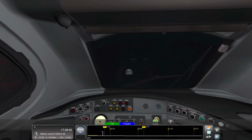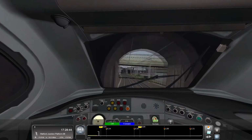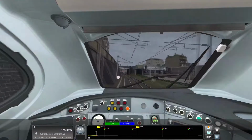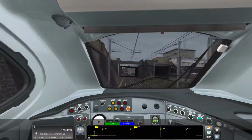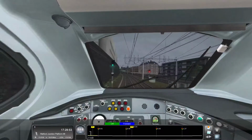This is literally my first time taking it out on a service. I've played around with it in the station a little bit just to familiarise myself with where everything is, but this is the first outing, so hopefully it goes well.